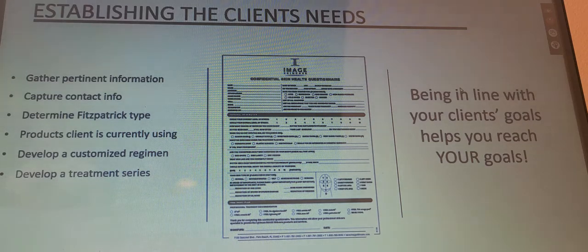And for those of you who aren't familiar, the Fitzpatrick scale is a scale to which we measure the rate at which someone burns or reacts to skin, or I'm sorry, the sun. So one being those lighter Fitzpatricks, all the way up to 6, 7 are those darker Fitzpatricks.